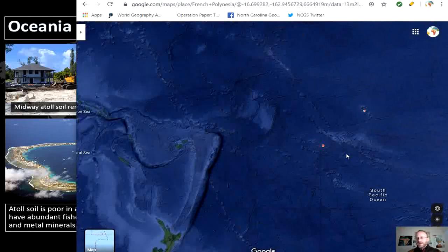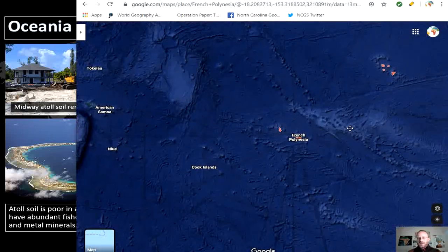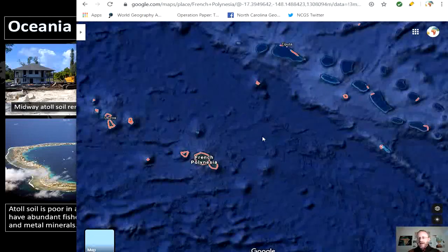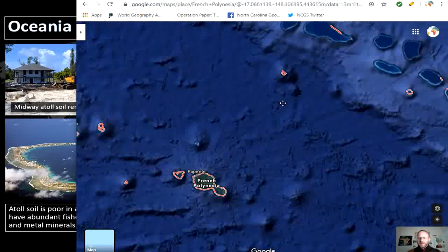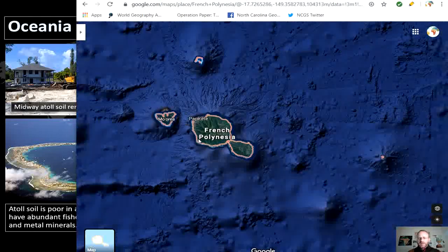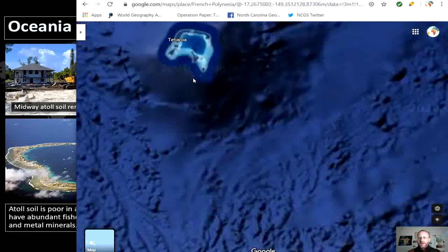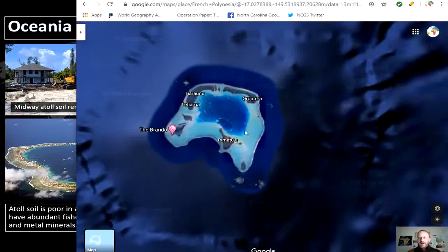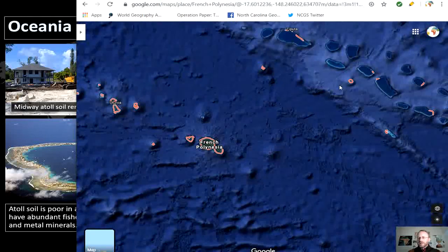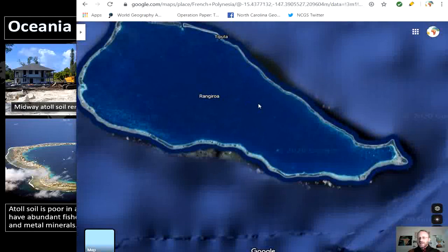Now, French Polynesia is, of course, a series of islands that are connected across a vast oceanic surface. The main French Polynesian island here is volcanic, of course, and then as you move further away, you start to run into Tetiaroa here, which is a coral atoll, and other coral atolls that are linked together one by one.